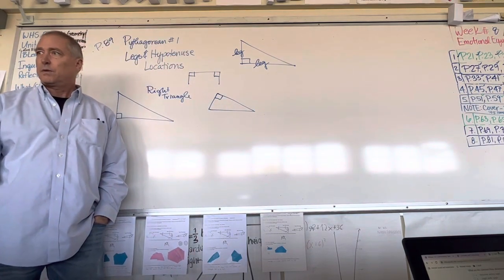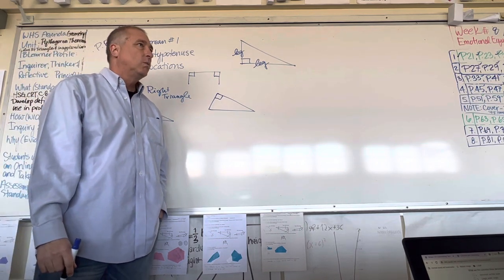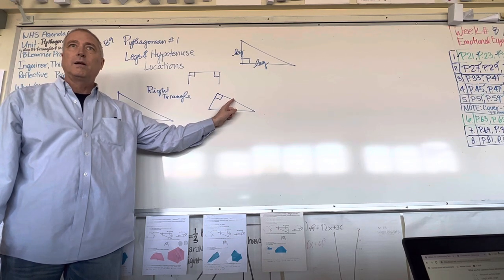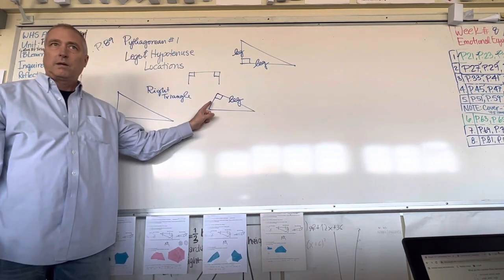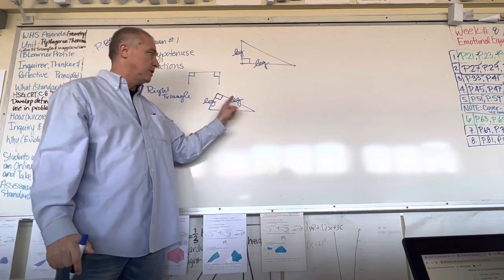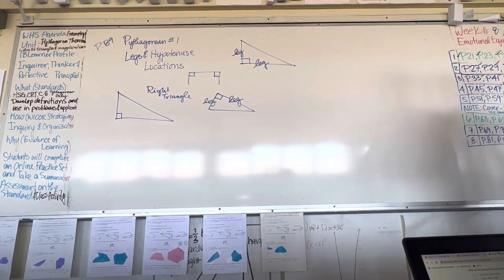Where's the legs? Everybody look up here. Is this a leg? No. Why? Because the other one is. Which one? Is this a leg? Yes. Why? Because it makes the angle. Because it's one of them touching the angle. Good. Is this a leg? Yes. Everybody look up here. Is this a leg? Yes. Because, and you got to say why, because it's touching the 90. See how it's touching. Is this okay? Yes. And how many legs does your triangle have? Two. Like a? Person. You changed my phrase a little, but I'll take you up on it. I said like a human. Person is absolutely acceptable. Okay, two legs like a person.